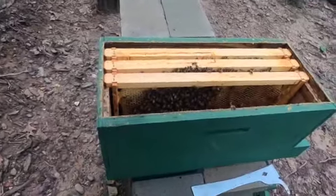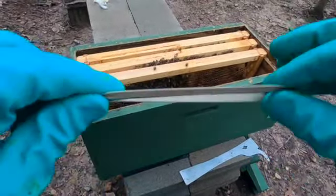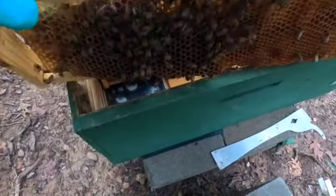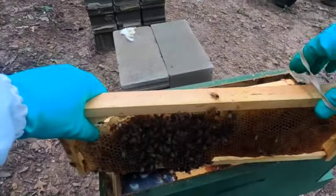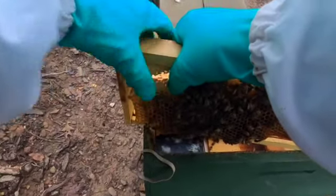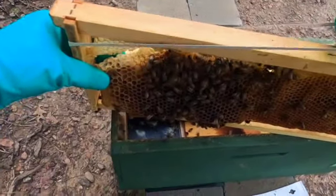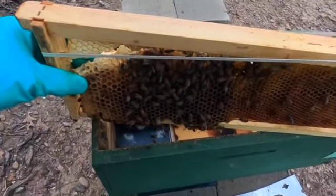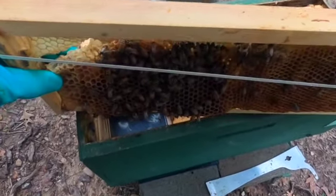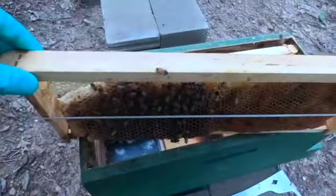Okay, so this is a little something I've never done before. This frame that's foundationless, it's broken loose there, didn't handle it carefully. We'll try putting a rubber band around it and kind of help keep it stable. So we'll see how this goes. So I've never done this before. Usually you do this before the bees get on it. You're really calm right now, but man, hope this doesn't break. So they're being really forgiving.